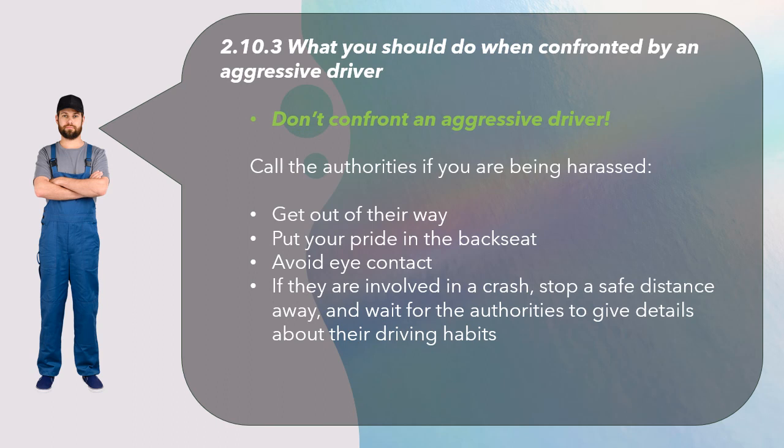What you should do when confronted by an aggressive driver. Don't confront an aggressive driver. Call the authorities if you are being harassed. Get out of their way. Put your pride in the back seat. Avoid eye contact. If they are involved in a crash, stop a safe distance away and wait for the authorities to give details about their driving habits.